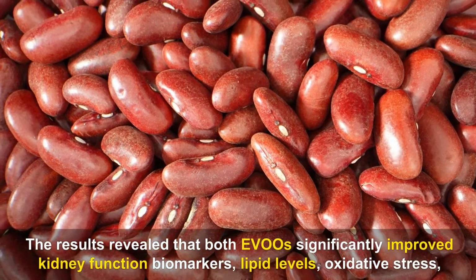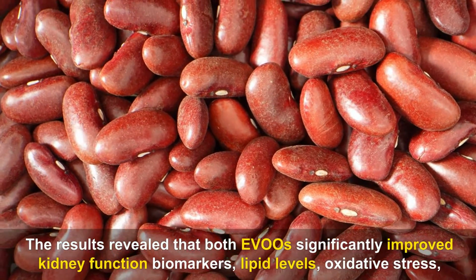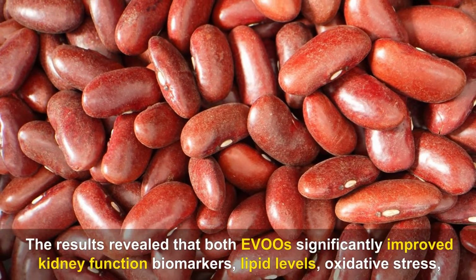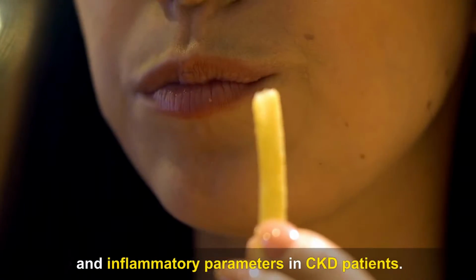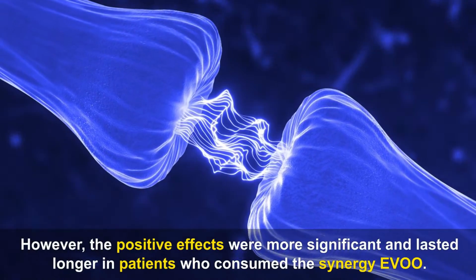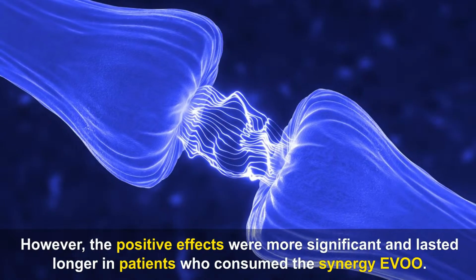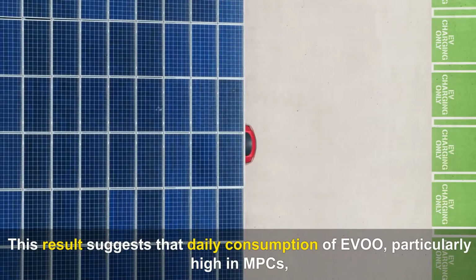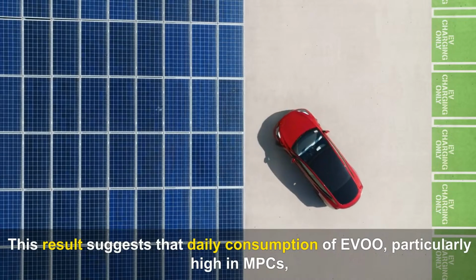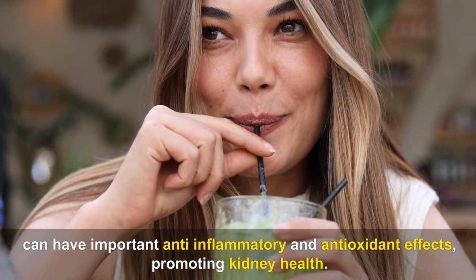The results revealed that both EVOOs significantly improved kidney function biomarkers, lipid levels, oxidative stress, and inflammatory parameters in CKD patients. However, the positive effects were more significant and lasted longer in patients who consumed the Synergy EVOO. This result suggests that daily consumption of EVOO, particularly high in MPCs, can have important anti-inflammatory and antioxidant effects, promoting kidney health.